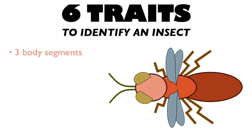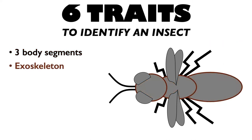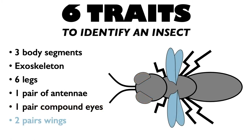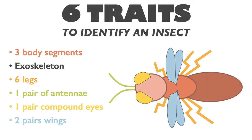These include 3 body segments, which are known as the head, thorax, and abdomen, an exoskeleton, or a hard outer shell that supports and protects the insect's body, 6 legs for moving around, 1 pair of antennae used to gather information from their environment, 1 pair of compound eyes, composed of thousands of tiny vision units that work together to help the insect see, and 2 pairs of wings, though sometimes these get modified or lost through evolution. Insects are one of 3 groups of animals which can fly, sharing the sky with birds and bats.